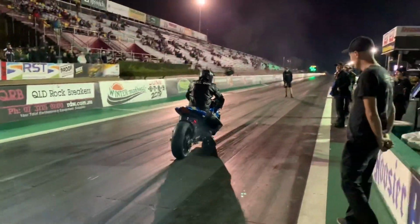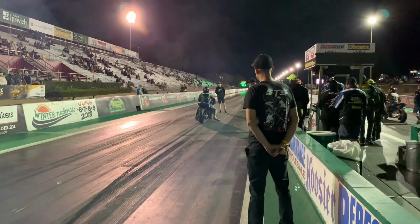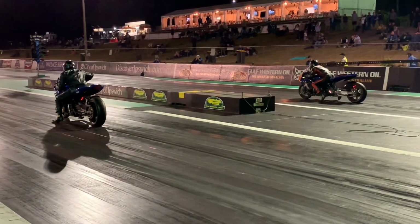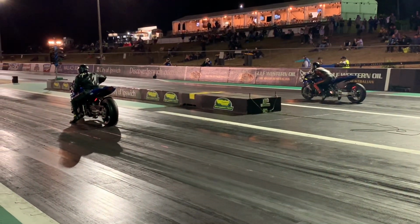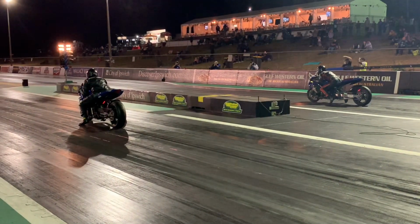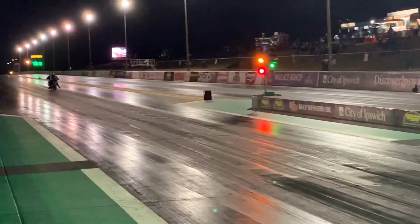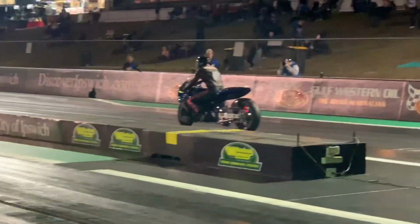That's David Hutchinson lighting up that GSXR 1000. He's a very skilled competitor. He's taking on the 988 Turbo of Mitchell Ward, far lane. Mitchell, his index, 8755. Oh, red light start. Red light start. He hands the win to Mitchell.